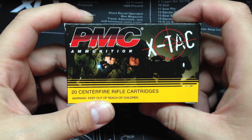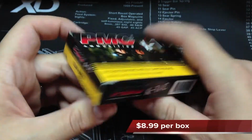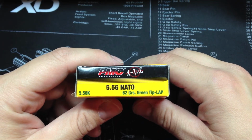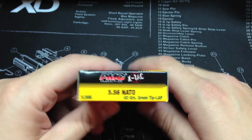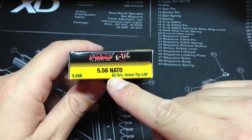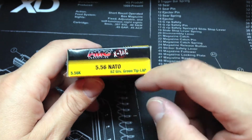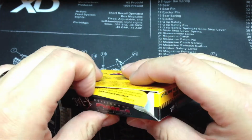This is PMC X-Tac, and this is affordable. I'm sorry that it's very windy right now, and I'm in the garage, and I have one of those spinny things on the roof, and that's what that noise is. This is very affordable. You can get this in 55 grain or 62 grain, as you see here. This is 5.56 NATO, and it has the green tip. This is PMC X-Tac ammunition.